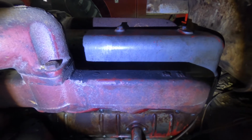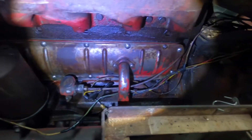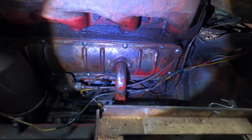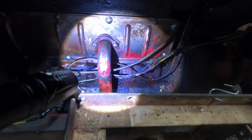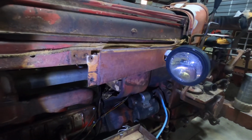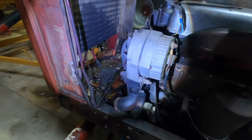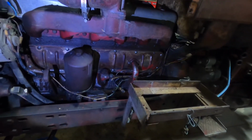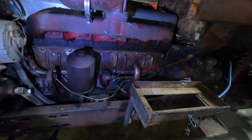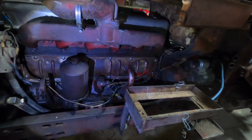So we got the valve cover cleaned up, new gasket put on, new gasket there on the push rod cover, new gasket there. So next step will be to back it out on a warmer day, pressure wash and run it a little bit, see if we've got any more leaks, and we'll get to prepping on paint.